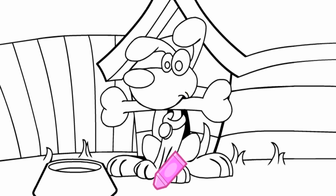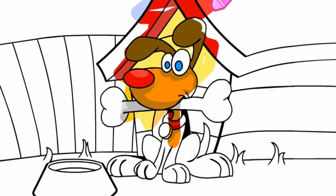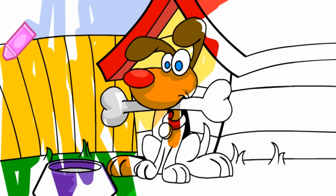Are you ready to color this picture? Take the mouse and move it around. Woof, woof. Color in the doggies. Very nice. You're very good at this. Oh, yeah.